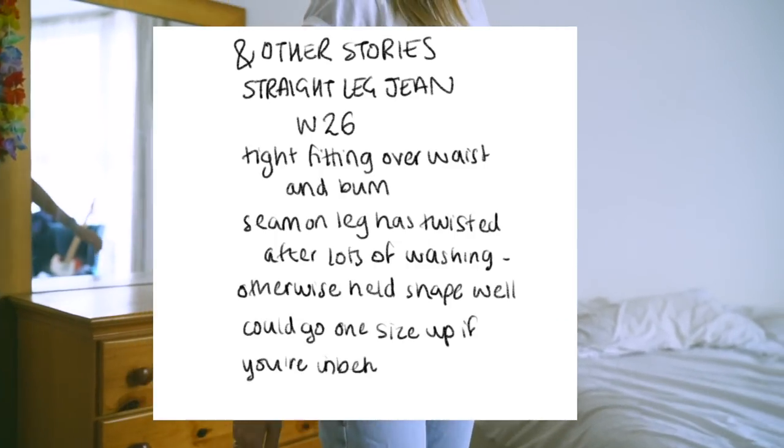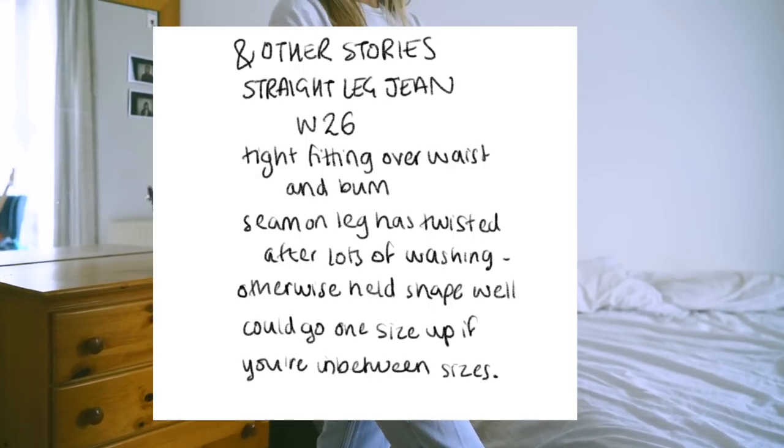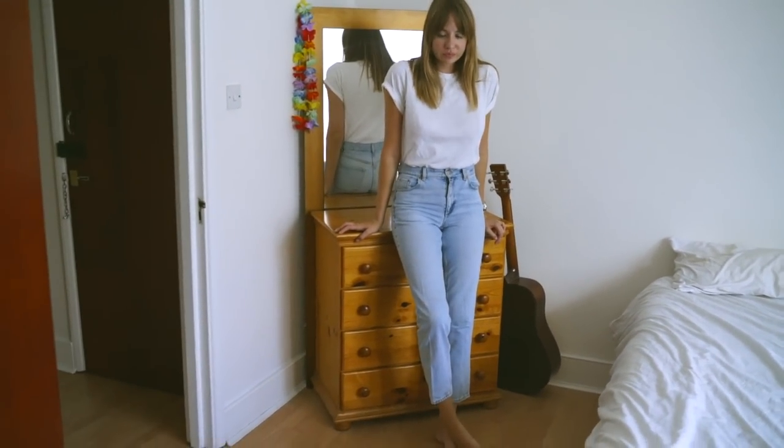Now they do feel a tad tighter than they did last year, which is probably because I've put on some weight, but I really love the fit of these. They are really tight over the hips and bum. They do get tighter with every wash and then give again as you've been wearing them.